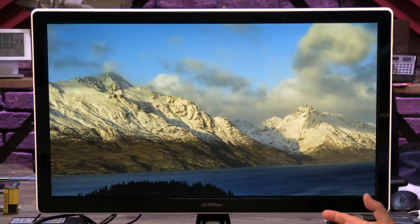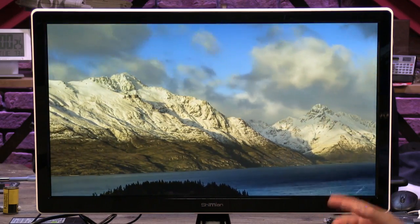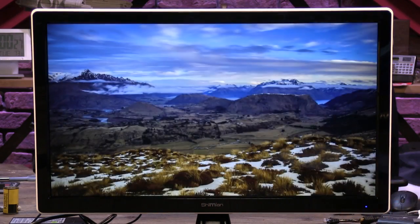Yeah. This is kind of an interesting story. This is a monitor, ShiMian. I mean, it's not a well-known brand name. Right. But they use the same panels that Apple uses for their very expensive cinema displays. Right. How did you find out about this? This was something I wanted, a higher resolution display than a normal HD display.